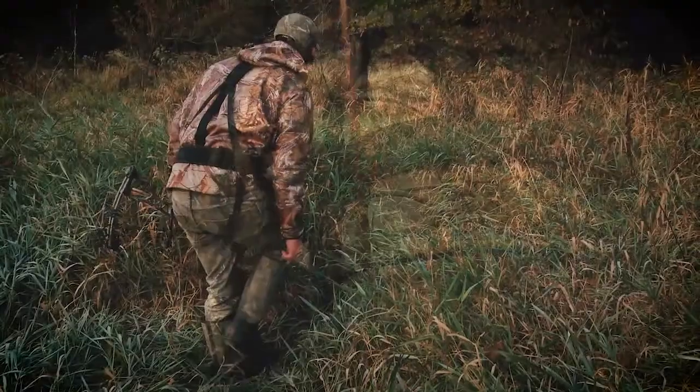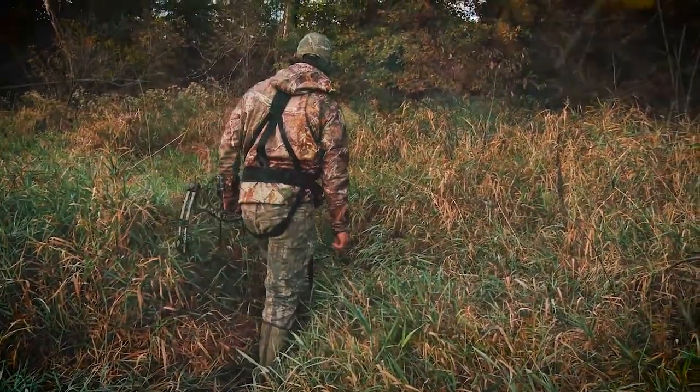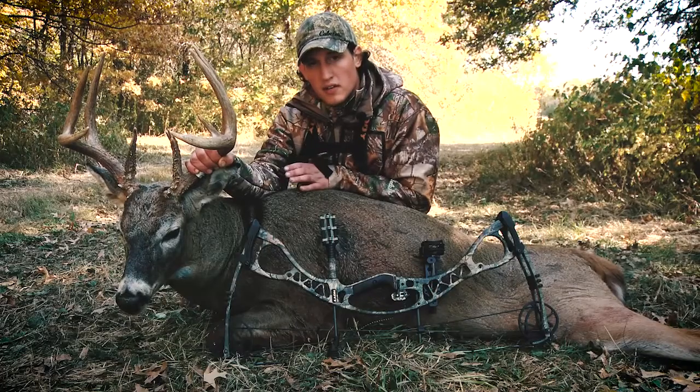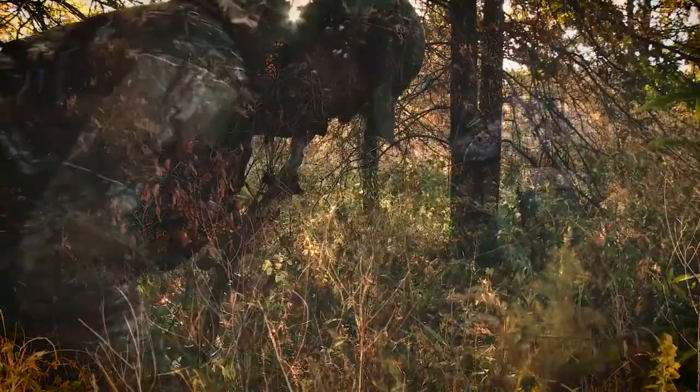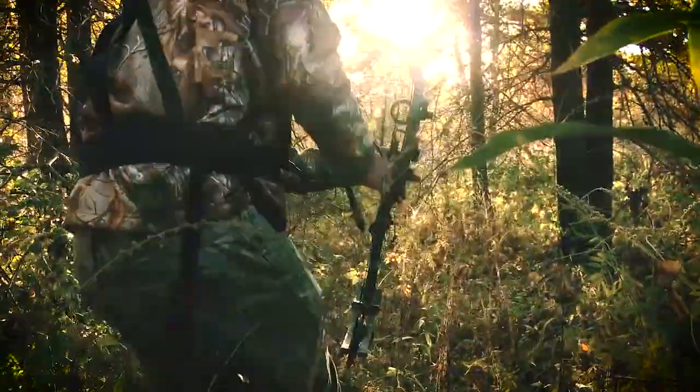The tracking job on this buck was unbelievable. We spent probably 13 hours looking for this buck. The other part that made it tough was that this was only a single lung liver hit. And that just goes to show that you can never give up when you're not finding a lot of blood.